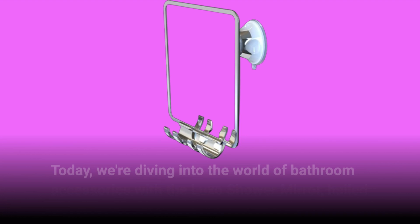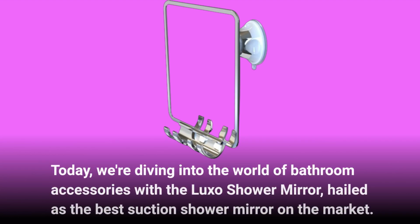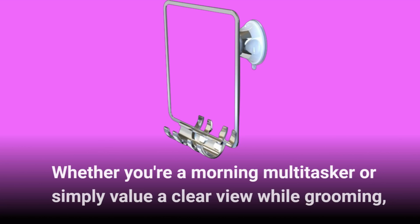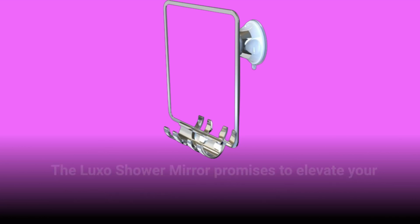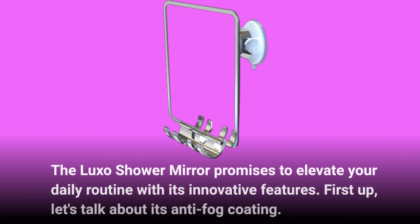Today, we're diving into the world of bathroom accessories with the Luxo shower mirror, hailed as the best suction shower mirror on the market. Whether you're a morning multitasker or simply value a clear view while grooming, the Luxo shower mirror promises to elevate your daily routine with its innovative features.